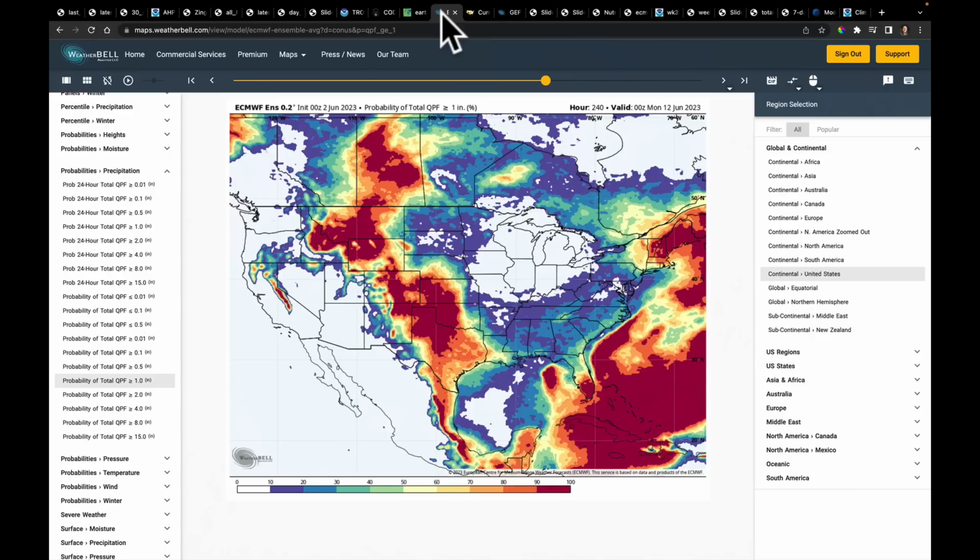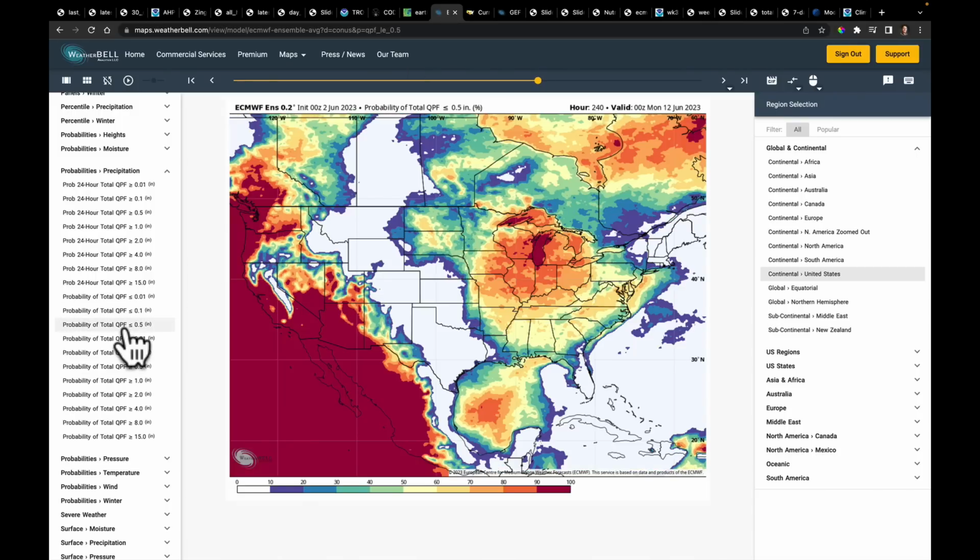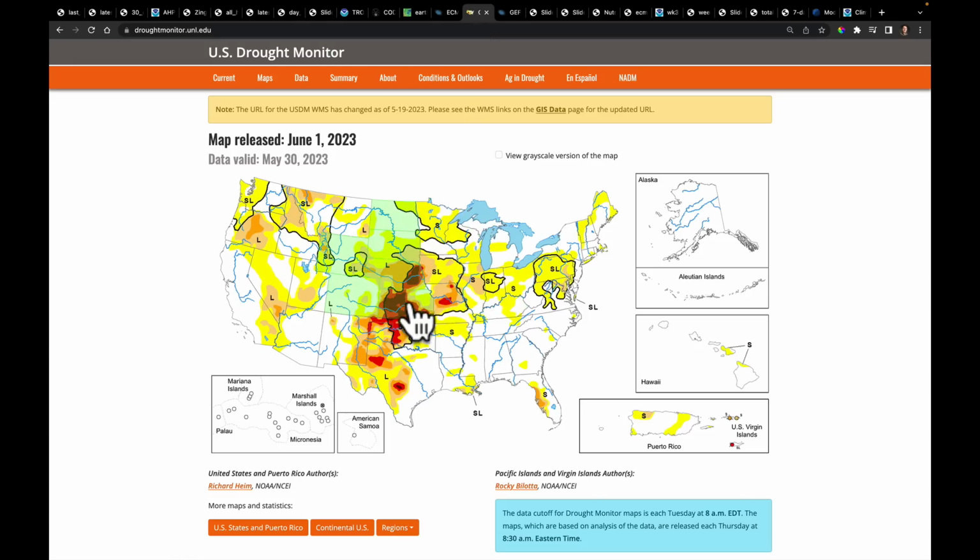This is the probability of getting an inch of precipitation in the next 10 days. And here's that probability of getting less than a half inch. So it's really been a continuation overall. What we're stressed about here is that we saw in the latest drought monitor the expansion of drought farther into the central Corn Belt, the upper Midwest, into interior parts of the Northeast here.